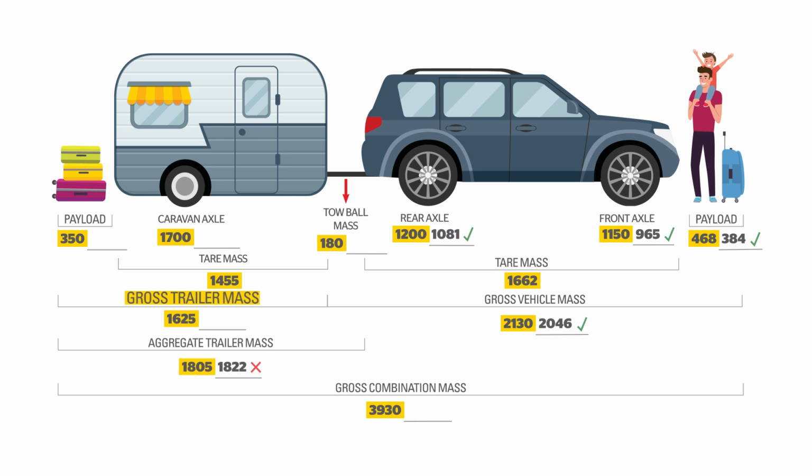GTM, or fully loaded caravan, when it's connected to the vehicle, the weight was 1,634 kilograms. The gross combination mass of the fully loaded vehicle and the fully loaded caravan together, the limitation was 3,930 kilograms, and it came in at 3,678 kilograms.